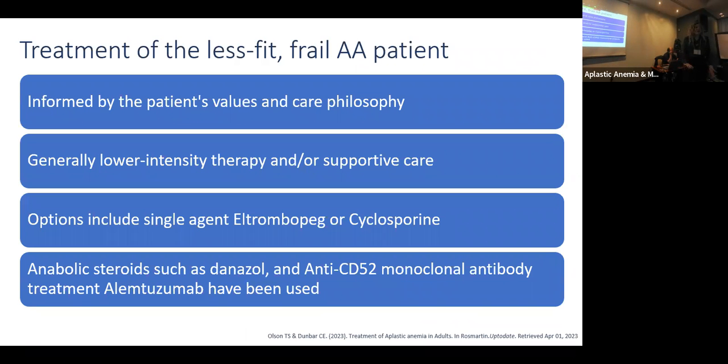Treatment of the less fit or frail aplastic anemia patients. So these are patients who tend to be older or maybe have other medical comorbidities that make it more challenging for them to be given treatment with ATG. That's the one that really is probably the most immunosuppressive. And so really we're guided in this kind of domain by patients' values and philosophies of care. So it's really a discussion with the patient and family regarding treatment. Generally, we are offering lower intensity therapies for them or supportive care.